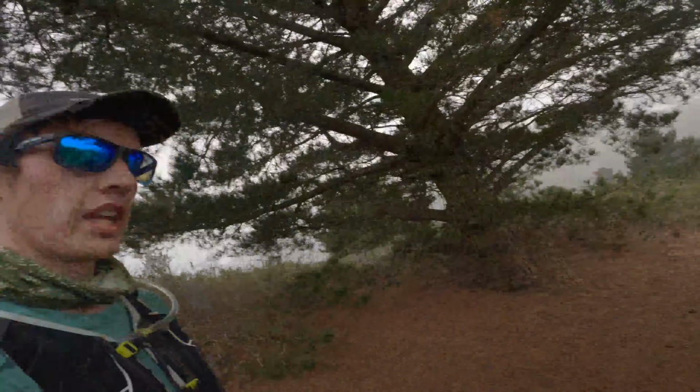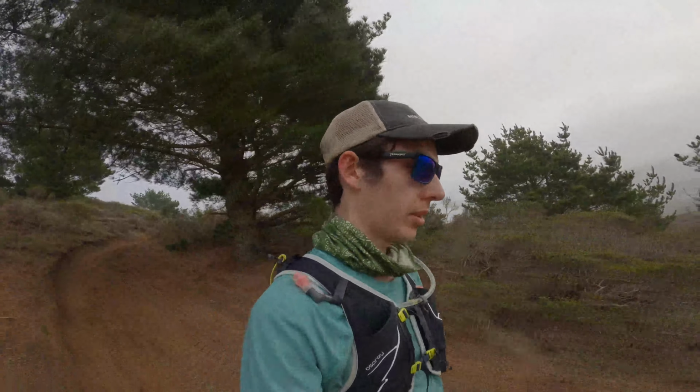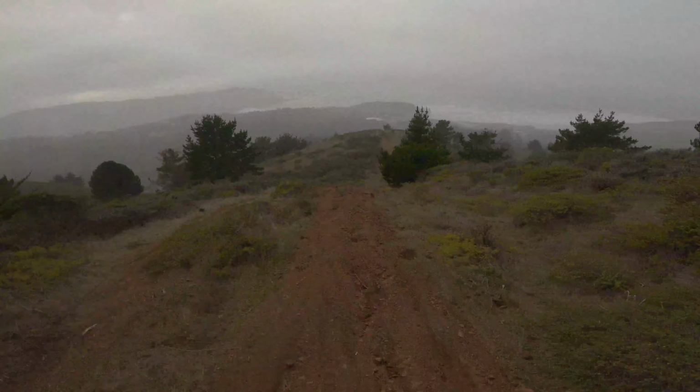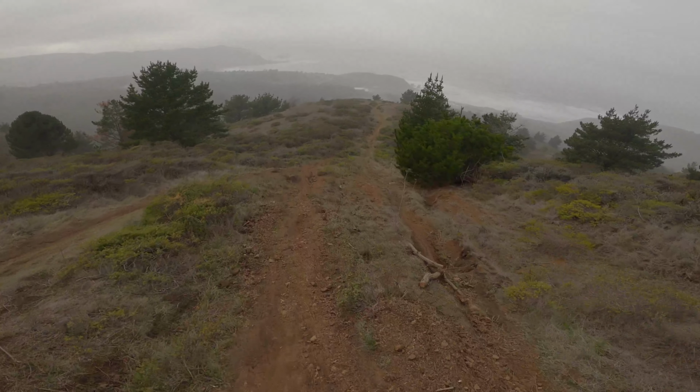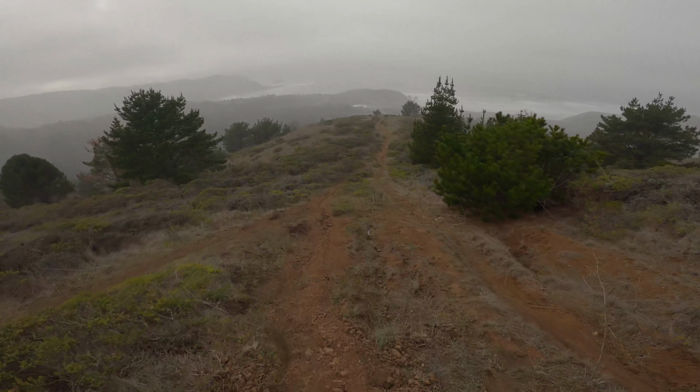So this section here actually is not a running trail at all. It's actually a downhill mountain biking trail, and it gets pretty gnarly. Definitely would be fun on a full suspension mountain bike. Hopefully these legs can handle it.